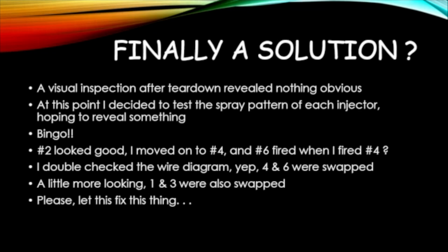So I double checked my wiring diagram. Sure enough, 4 and 6 were swapped. Somebody had installed this at one time and put injector 4 in the number 6 hole and injector number 6 in the number 4 hole. With a little more looking, 1 and 3 were also swapped. So now all my confidence is shot. I'm not even sure I'm going to fix it like this, but I know this is the only problem I was actually able to find on this thing. So we swapped everything back.